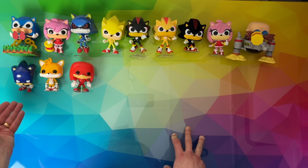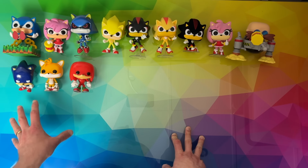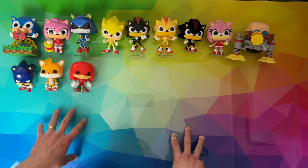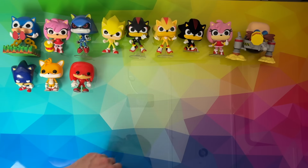I probably paid £9.99 back in the day on these. So for them to be 200 now, what would that be in percentage? I'm not quite sure, I'm not very good with the percentages, but you know what I mean. £10 turned into 200. I think that is 20 times the value anyway.